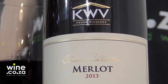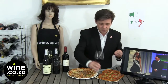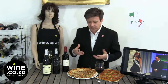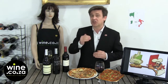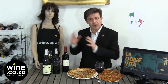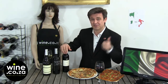Why? Because on the nose, on the Merlot, you get all the plum and the blackberry fruit. You get as well a hint of violet that will slightly overpower the dish, but that's why, you know, the more rustic the dish is, the more elegant the wine should be and kind of take over to leave the best aftertaste on the palate. Forget the rusticity, enjoy the elegance. Hey, that's a Dolce Vita, KWV 2013 Merlot.